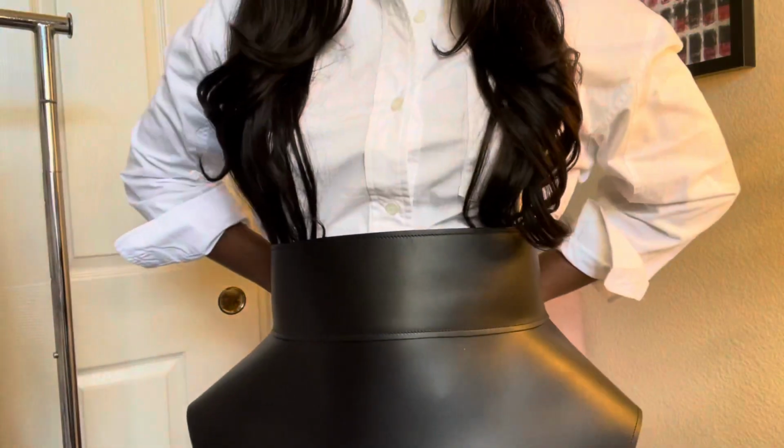Like, I could even pair this with the white shirt that I have on now. It really elevates the outfit. Like, any outfit that you have and you throw this belt on, it completely elevates it up. Very good quality. The first time I wore it, it was a little different. When I sat down, it felt a little different, but for the most part, I think it was a great purchase. I don't regret it.